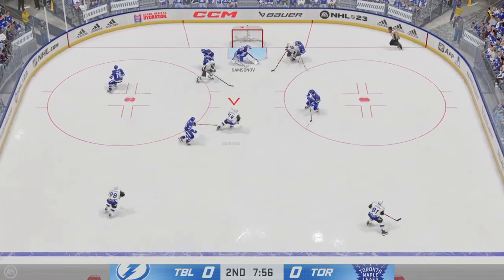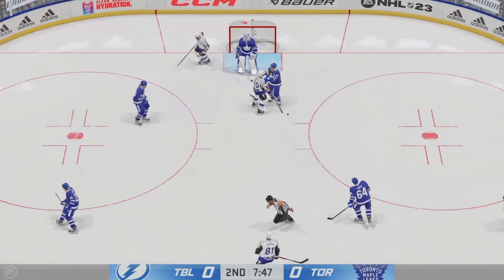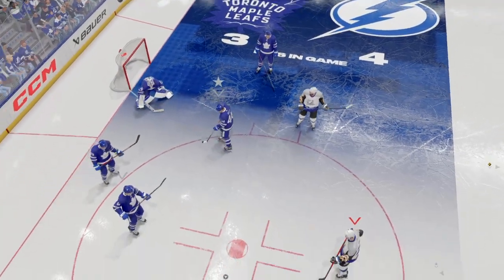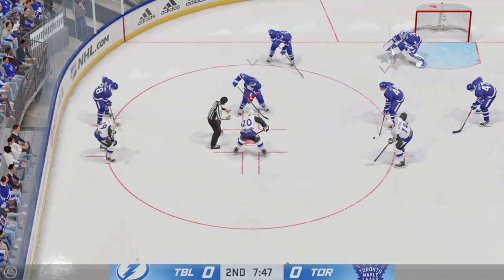Puck grab by Maroon. Oh, slick work with the glove by Samsonov. Samsonov's been terrific tonight. I mean, I don't know what more they could ask from him in goal. He has been excellent under deluge at times, but his team's in the game because he's been so good.